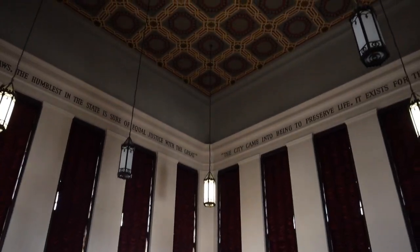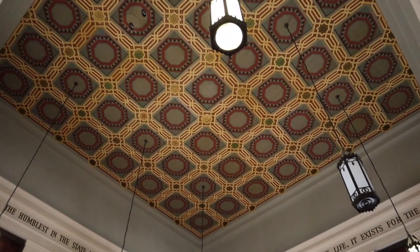Yes, you have your press conference up here. It's a very cool space. Very nice acoustics, I think, in here. Very high ceiling though.